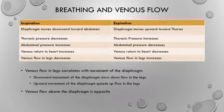Just like the previous 3 slides, 2 sentences. There you go, got it. Now one more you got to remember. Venous flow above the diaphragm is the opposite. That's it. Okay? That's all you got to know right there. 2 sentences, 3 sentences.